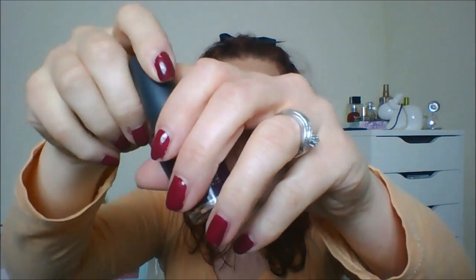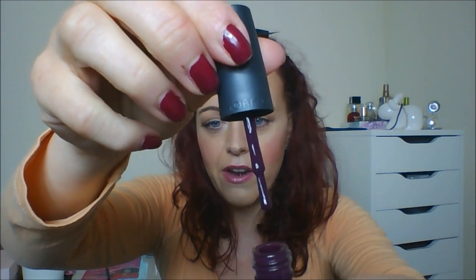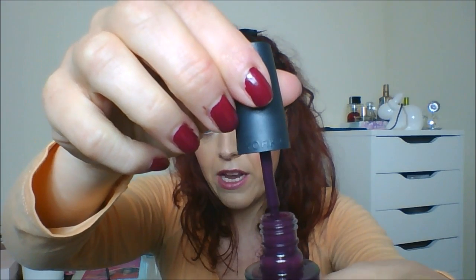The other colour is this NYC, New York Colour Minute Quick Dry Nail Polish, in 248 Manhattan, and that's a really gorgeous autumn colour. It's actually coming off a lot more purple on camera than it is. It's actually quite a violet colour rather than a straight up purple, so I think it's translatable. I think that would be a nice autumn colour, but depending on how you wear it, could also be a nice spring colour, so I really like that.